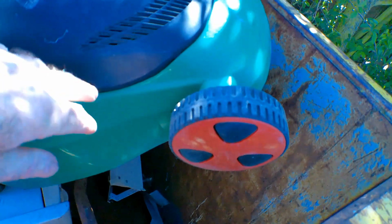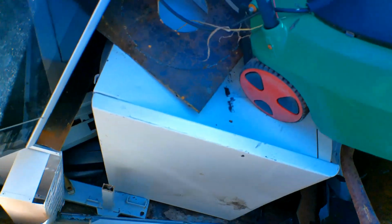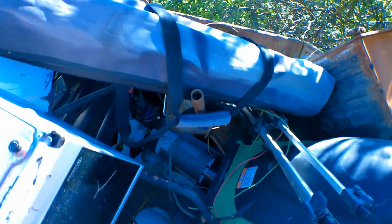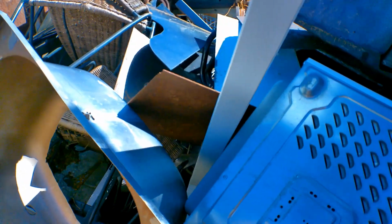Anyway, oh, here's some material. Oh no, that's a metal table in there. Just a little bit of plastic on the old electric lawnmower there. Looks like there's a fridge down there, all sorts of stuff. So what I'll do with this one, guys, I think I'll just take it straight to the scrap man, and yeah, saves paying the dump fees on it.